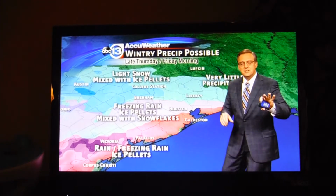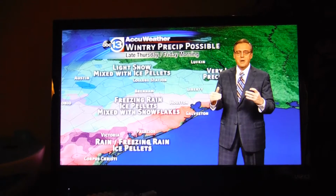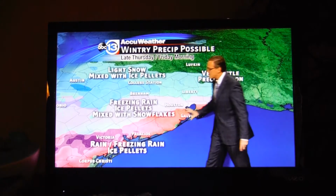So here's what I think is going to happen. And let me add to this, expect surprises in the forecast. These forecast models don't do a very good job of forecasting extreme events, and this will be an extreme event for us.